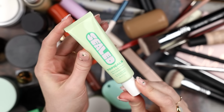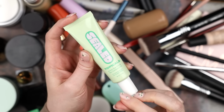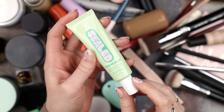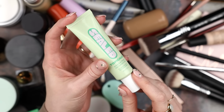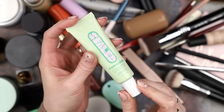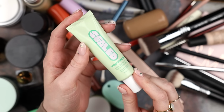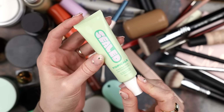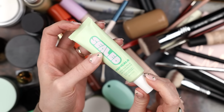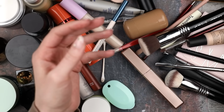This primer from Topicals that I reviewed recently, I didn't love it when I first tried it, but then I started reaching for it almost every day just to dab into the larger pores underneath my eyes and a little bit into the wrinkles on my forehead and my crow's feet. I've just been using it in tandem with my other primers, and it's great. It's a great, well-performing, totally non-pilling smoothing primer. It's actually ended up being way more useful and desirable than I thought it was when I did that first impression. So this is going to stay with my everyday makeup.